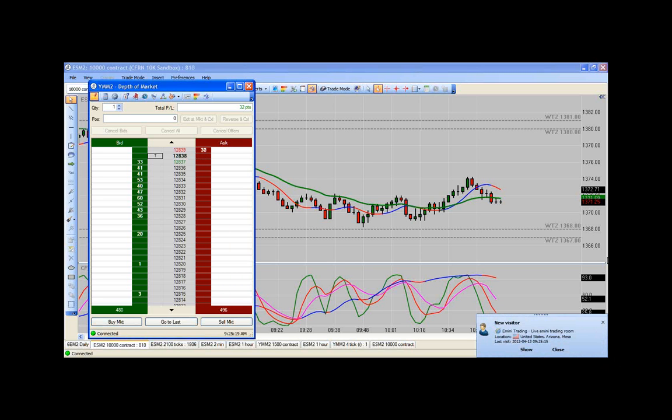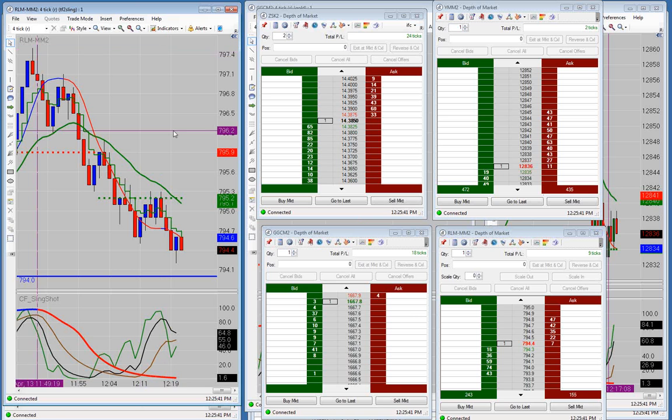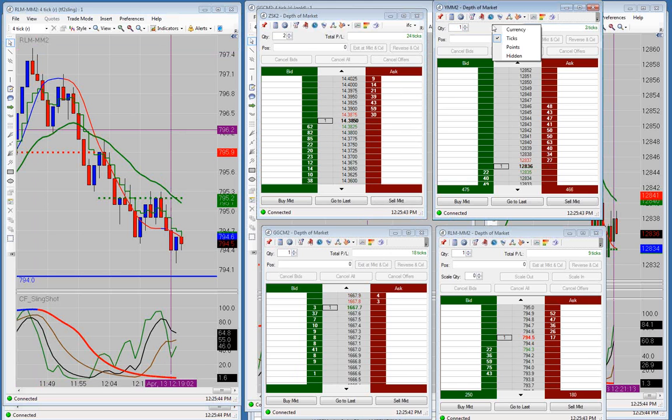We'll start here. You can see Dwayne's DOM right there, plus 32 points on the YM. And now I'm going to flip it over to my DOMs. And you can see the rest of the markets that we traded in the live trading room this morning. Here, I'll change this to points. So Dwayne had 32 points, and I had 2 points for a total of 34 points on the YM this morning.